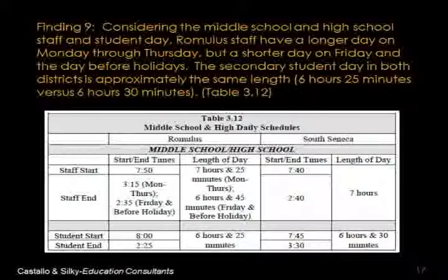As many times as we proof this report, as I was getting ready for tonight, I noticed that we do have an error. This 3:30 dismissal time for South Seneca Middle School, High School should really be 2:15. We'll make that change. And I apologize for that. This 6 hours and 30 minutes is correct, and the text in the report is correct if you're following along. It's just that one number in the table that we need to change.